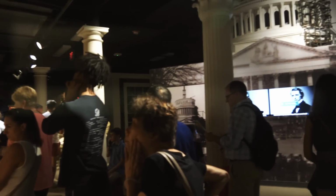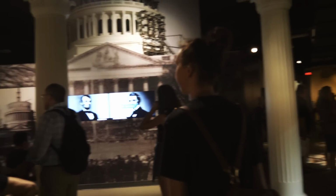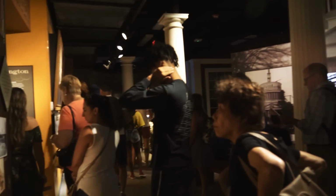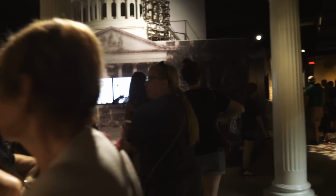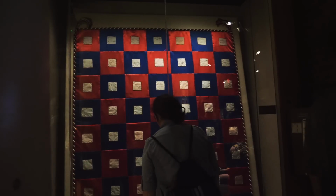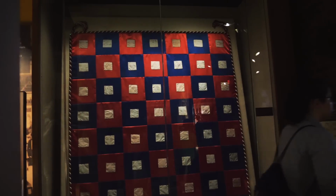Alright, so we're down in kind of the basement of Ford's Theater, which they've converted into a museum. And as you can see, it's a bit of a mosh pit down here right now. Pretty crowded. Even though we had tickets to get in, I guess they give out a lot of them because a lot of people want to see this place. We'll take a look at a few of the things they have down here though. It's really crowded in here, so I'm just going to have to do the best that I can.